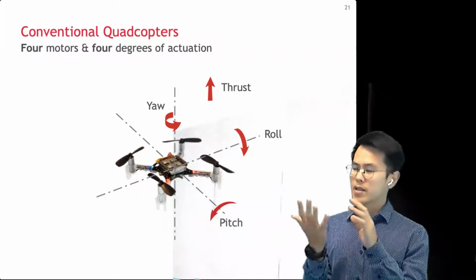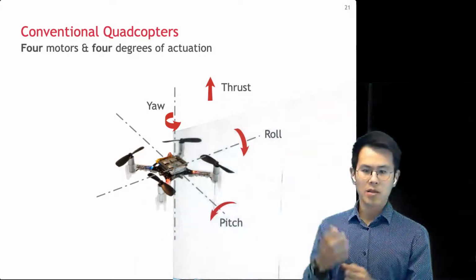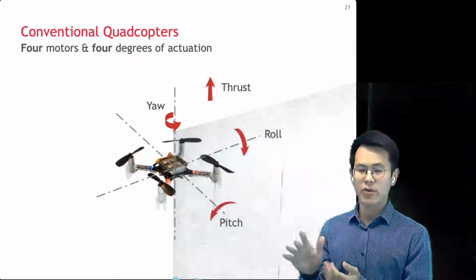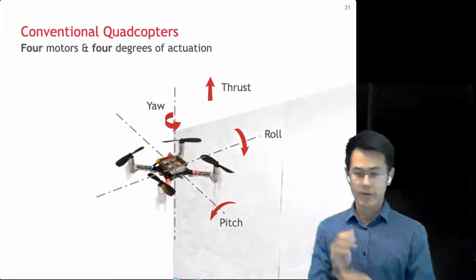And basically, you can create a map between these four driving signals to four motors, to four outputs: thrust force, and roll, pitch, and yaw torque. So four inputs, four outputs. That's straightforward. That's how a quadcopter can fly. And that's why you see a quadcopter with four rotors in general, right?